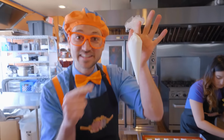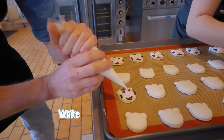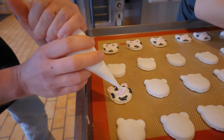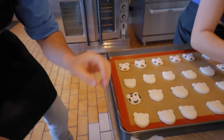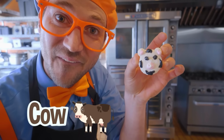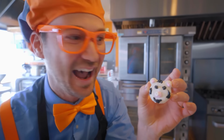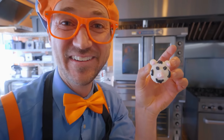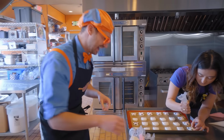Last but not least, the color white. And we just put a little, I put a little too much. But that's okay. There we go. How does it look? Yeah, does that look like a cow? Moo! Wow, that looks so good. All right, let's keep on decorating.